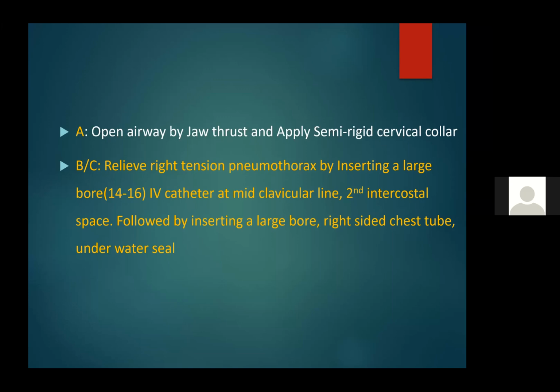We shouldn't say, oh, there is a bleeding, I shouldn't stop the bleeding or apply pressure until I secure the airway, or put an IV line, or just intubate the patient. No, you have to apply a pressure dressing to stop the bleeding. So we have to work together.